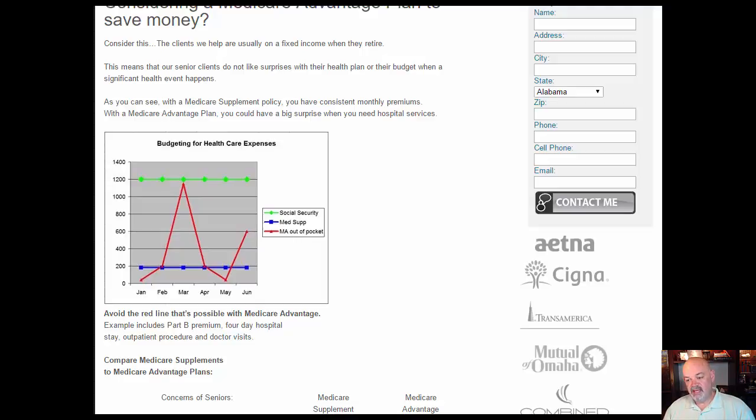And so if we look at the Medicare Advantage out of pocket, and this is assuming a zero premium, January looks great, no costs. In February, we may have had a trip to the emergency room or had to go to a doctor a couple of times. Our costs are up around $200. But then look in March, the price jumps up to $1,200. I'm guessing that's probably either an outpatient procedure of some sort or a hospitalization for 2 or 3 nights, along with some doctor's co-payments. And then in April, we drop back down again. May looks great, no cost there. And then in June, something else is going on, and we get back up to $600 for that month.